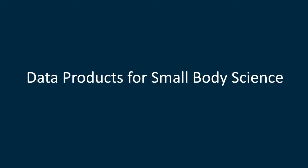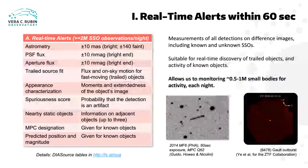So let me talk for just a brief few minutes about what data products you can expect. And again, as Meg mentioned, none of this has changed for the last, I think, 2.5, maybe 3 years. So if you want an expanded introduction to this, take a look at my talk from last year or from DPS this year. But just a quick summary here to set the stage for everything else. We're going to have 3 types of data products. One, we're going to have real-time alerts within 60 seconds.